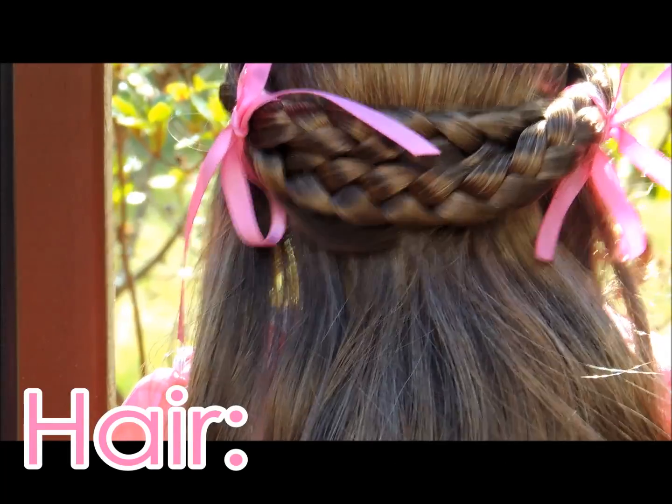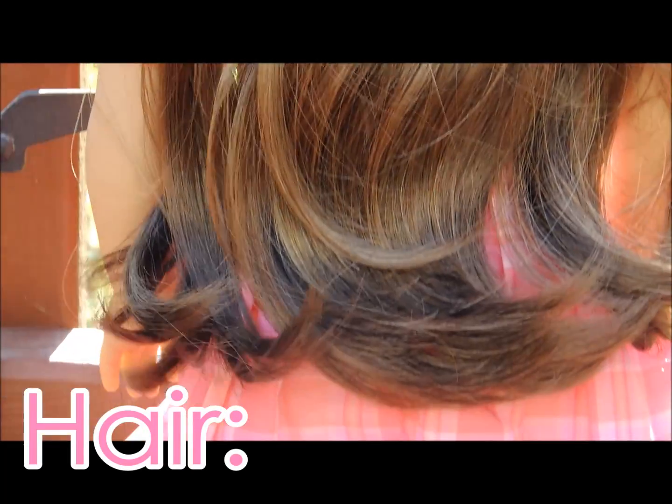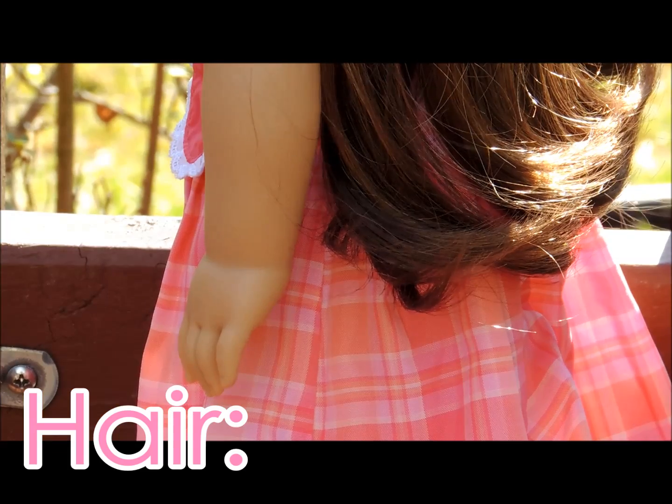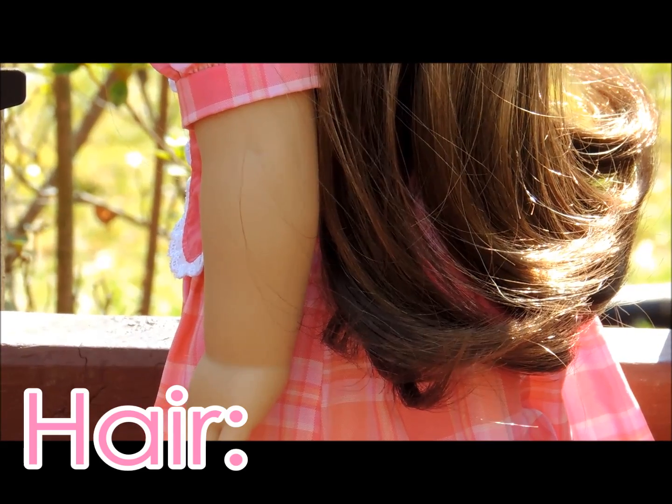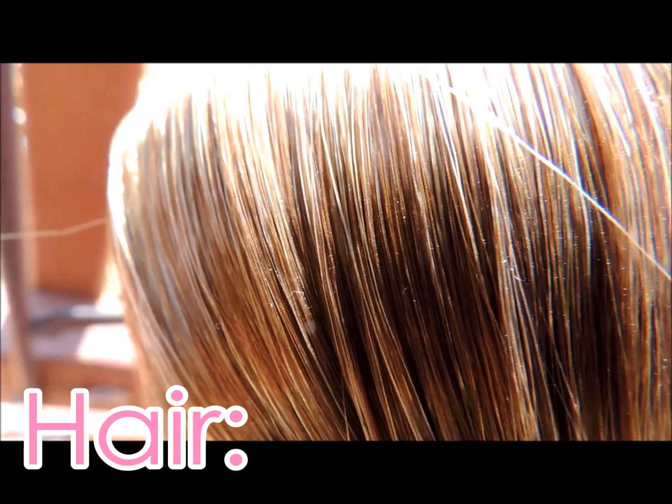Marie Grace has long, light brown hair. It goes about to her waist and flips up to her elbows. Marie Grace also has caramel and dark brown highlights.